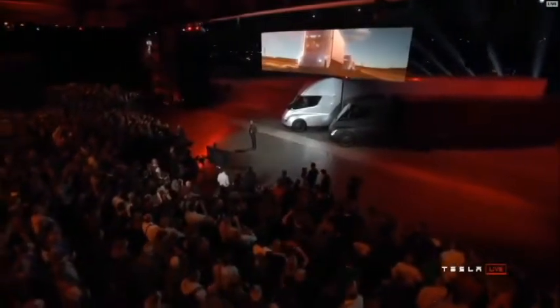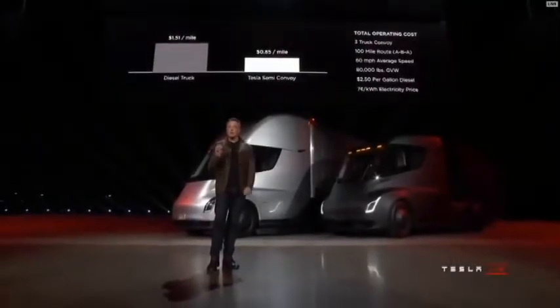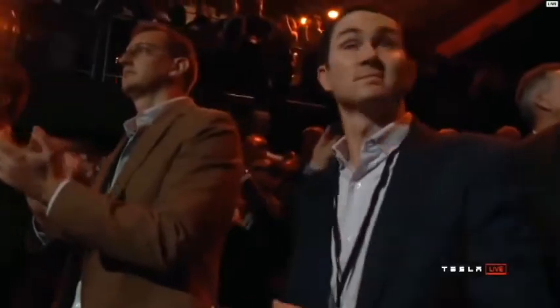Now if you look at the economics of a truck convoy, it gets way better. Now a diesel truck is twice as expensive as a Tesla Semi. What this means is, it's not just economic suicide to use one diesel truck, it's economic suicide for rail. This beats rail. So, and that's I think really quite profound.